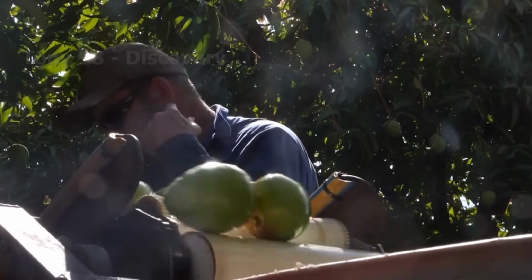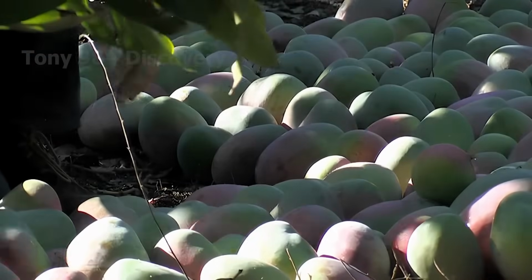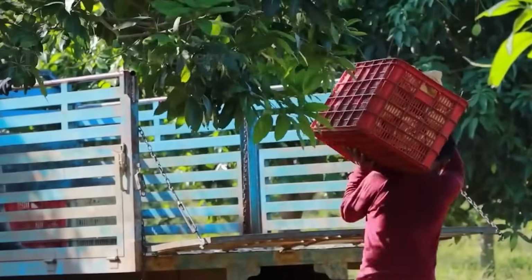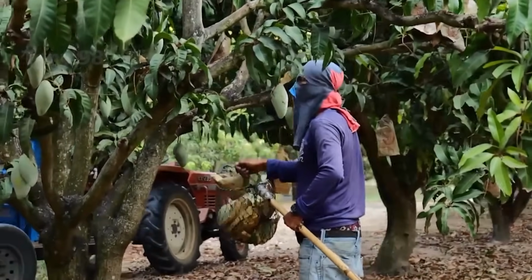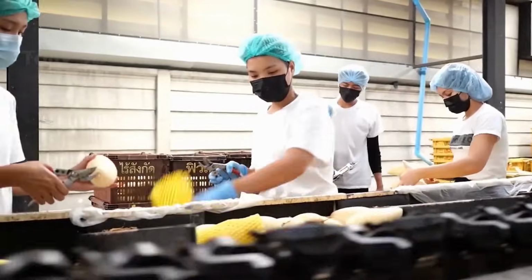Mangoes have a climacteric growth pattern, meaning once they mature, they continue to ripen after being harvested. Mangoes are often harvested while still green and firm, so they can reach distant markets. However, they must be developed enough to ripen properly and reach optimal quality.